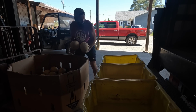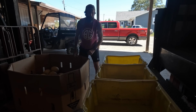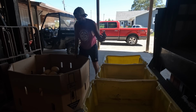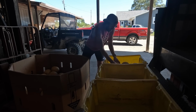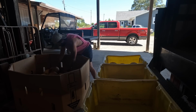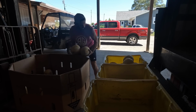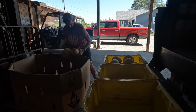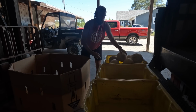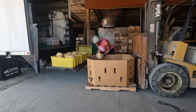So we're gonna try to find, I don't know, 30 or 40 good cantaloupes to send to the market. Some of these are starting to get just a little on the soft side. Actually, they're not bad at all. We'll put 12 in each tub. I think we'll give them 3 tubs, so 36 melons.